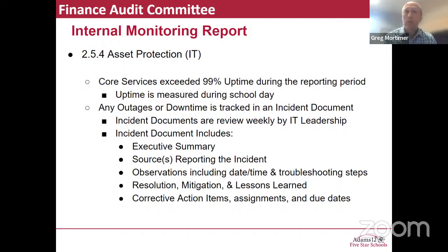One thing worth noting is that for the purposes of this report, we're talking about uptime, the availability of those services during the school day. Our uptime percentages would be even higher if that was measured on a 24/7 period. But we have met the goal of at least 99% uptime for our key systems throughout the district.